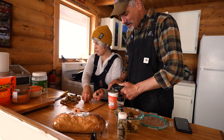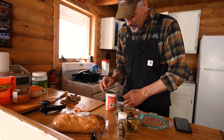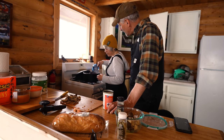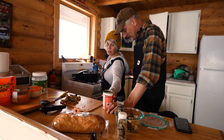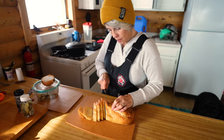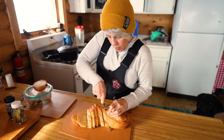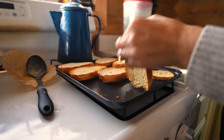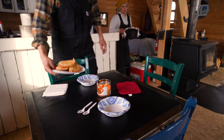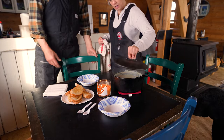We're about 2 months away from salmon fishing season here, and we are going to go catch some salmon. There is nothing like Copper River Reds. That is the truth. I'm just going to pour that in there, juice and all. Perfect. Oh, that looks wonderful. It does.